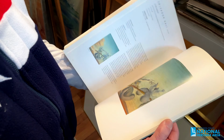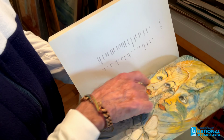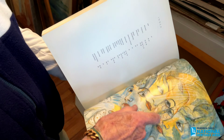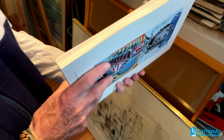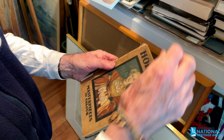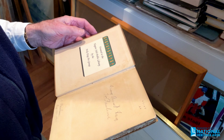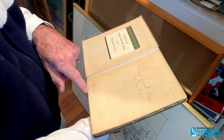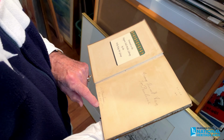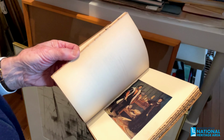This is a nice book. You'll see some of my mother's things are like this. There are a lot of eyes looking at you all the time. Here it is, another thing. Kind of nice. Masterpieces. How about this? From an aunt, Pauline. That was my mother then, 1911. She bought this book for her.